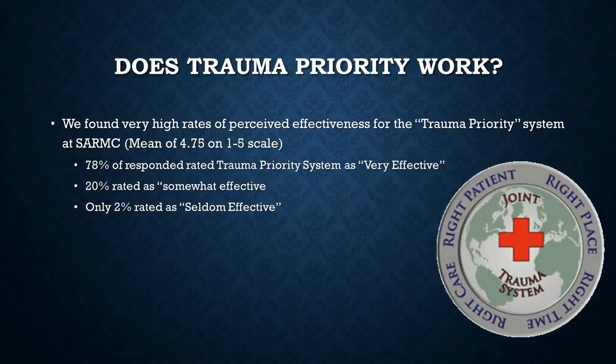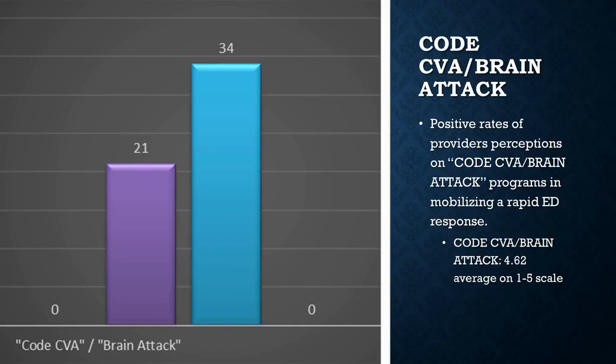So let's see if it's something that's specific to trauma priority, which is specific to a certain hospital in our area, or is this something we can extrapolate to our other TSE programs that involve all the hospitals in our area. So we're trying to see if this is facility specific or process specific. And so we looked at code CVAs, brain attacks, and again, a high level of satisfaction.